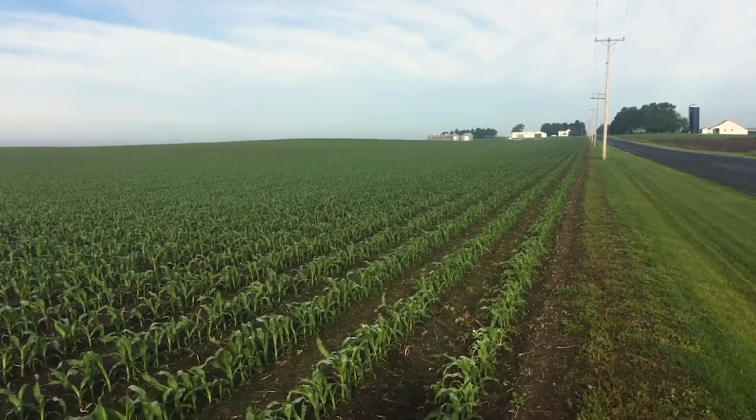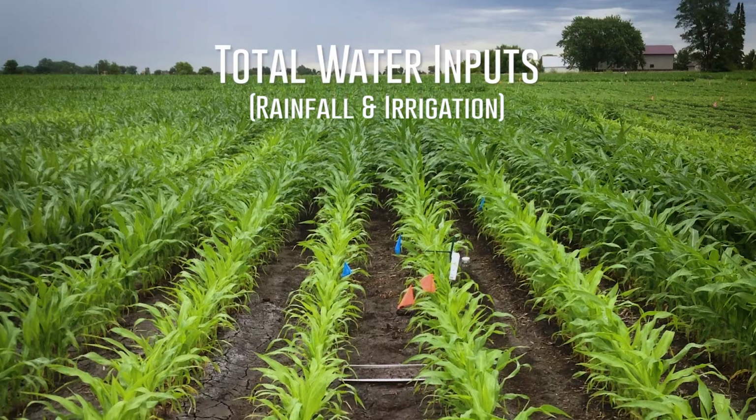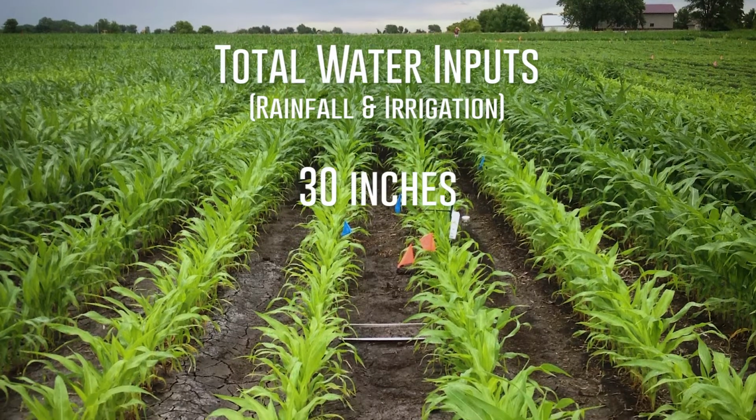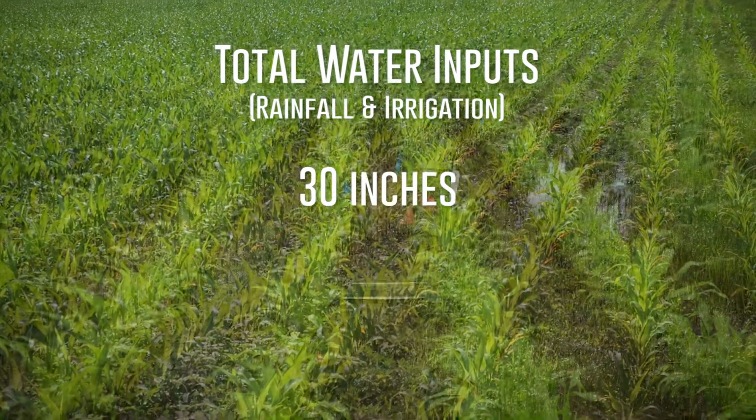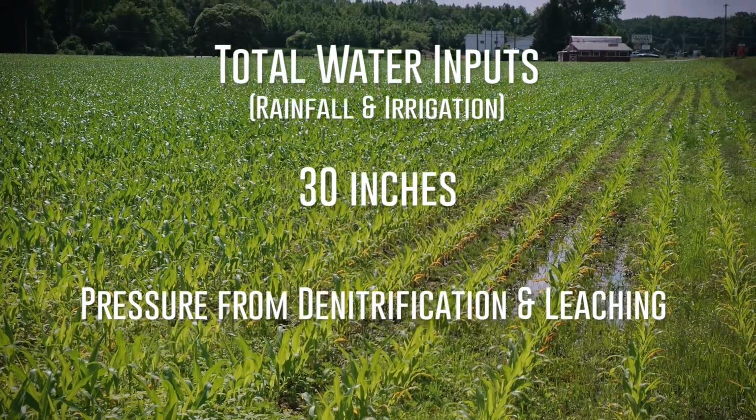Working in Nebraska with Centuro, we had 5 different trials. So for the silt loam, we had a total water input on that growing season between rainfall and irrigation of 30 inches. And so it was an environment where we had the pressure for losses for both denitrification and leaching, just because of the amount of water we had and the timing of that water input.